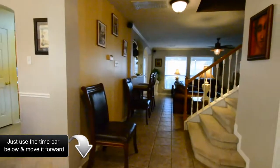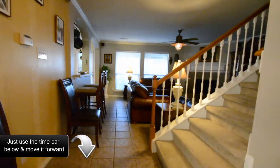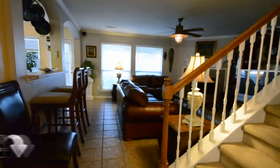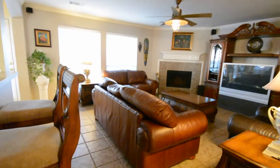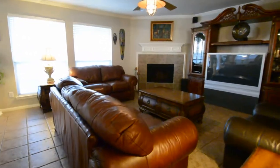Entry opens to bright formal dining with chair railing. Tile floors in entry, family room, kitchen and breakfast. Spacious kitchen has gas range, pot rack and breakfast bar.